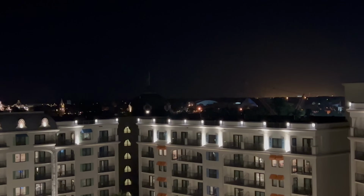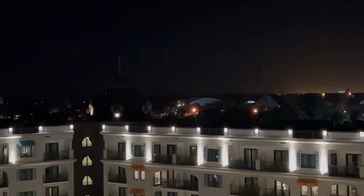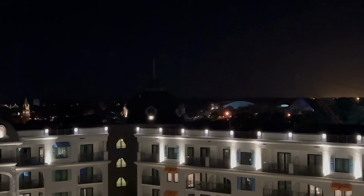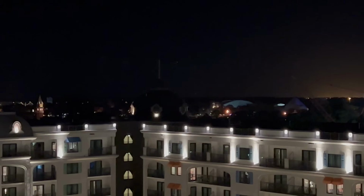It is firework time, and I want to show you how I know that, you guys. Let me zoom in here. Do you see those little flames flickering? Those are the torches inside of Epcot, in the World Showcase, that turn on. All right, here we go.